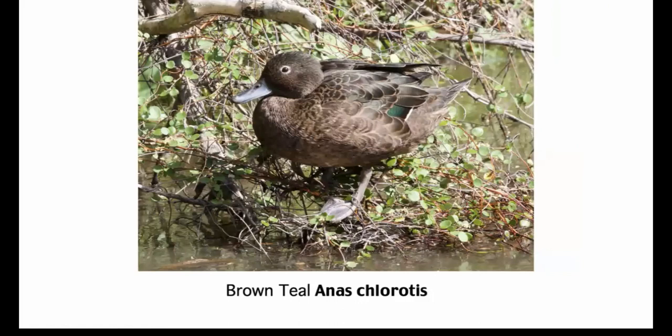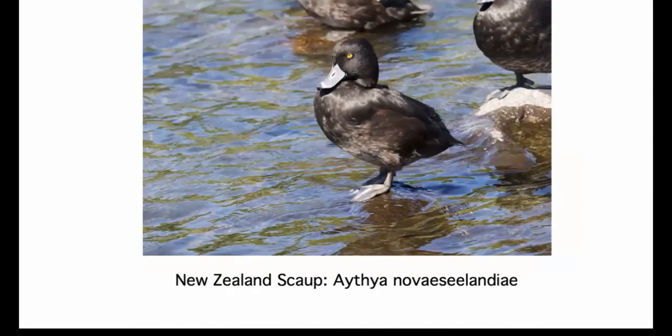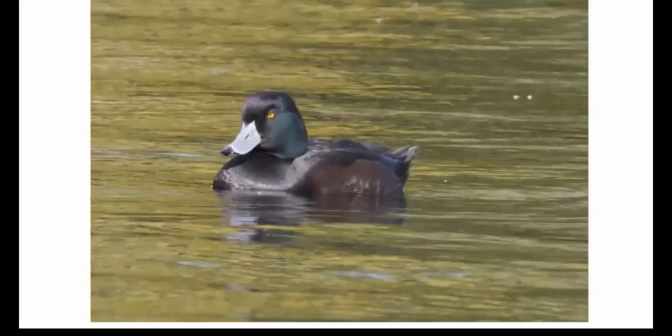Another rare bird I photographed on this island is the brown teal. They are active at night. The New Zealand scaup was found in good numbers on Lake Rotorua. Here is the male. The male has a golden eye. The female has a brown eye, and here she is.